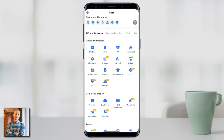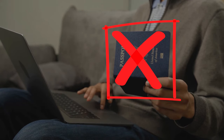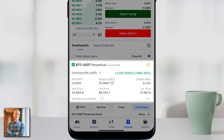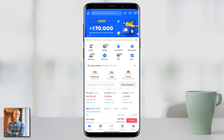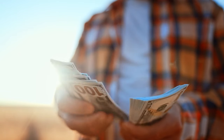The benefit of MEXC compared to Bybit and Binance is that you can make money privately even without KYC, so you don't need to send a photo of your passport or ID. You can make money without anybody knowing. And of course I also earn money here with the trades. Here is one trade open with more than 1097 USDT in profits. But if you prefer to make money for free, then you can simply click this referral button right here and start earning money without any investment.